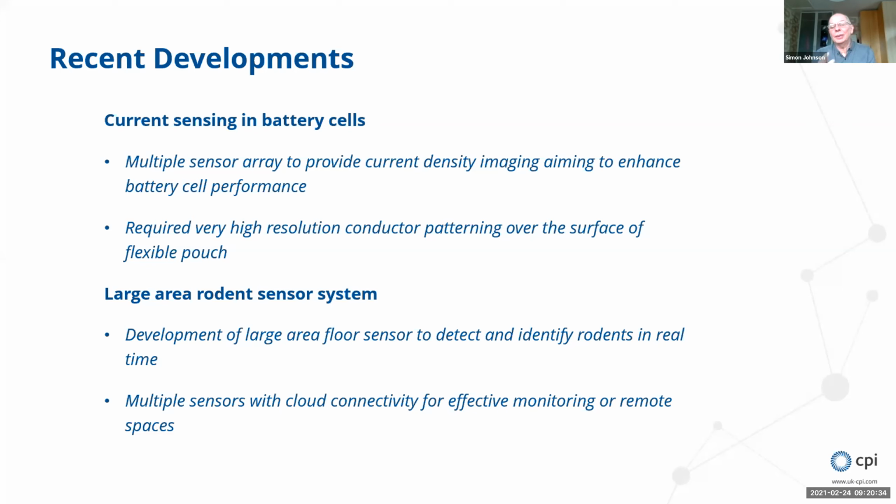So we've actually got to the point where we've developed a large area sensor that can be placed around the floor of a warehouse or similar sort of environment. And then that's electronically connected up to the cloud so that the rodent control guys can sit in their office and say, we've got some rats in a certain location, and off they go to deal with them instead of having to trail around in a very ineffective way. Very interesting, different, diverse applications, but genuine applications of large area or flexible electronics that the industry is looking at.